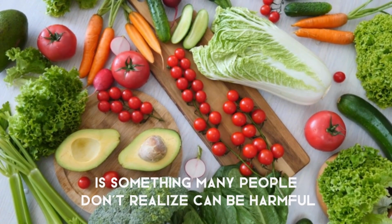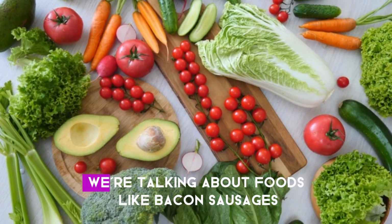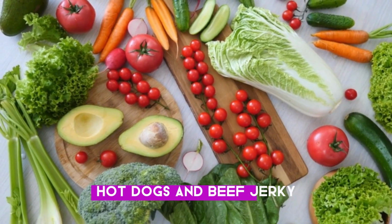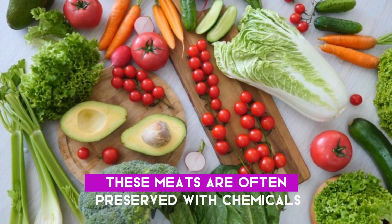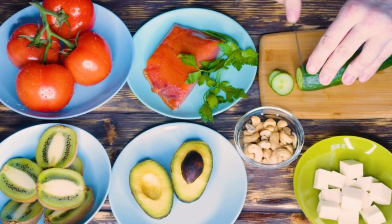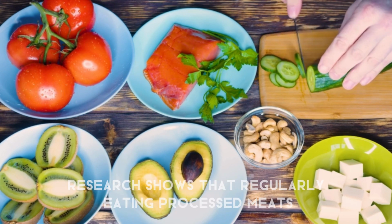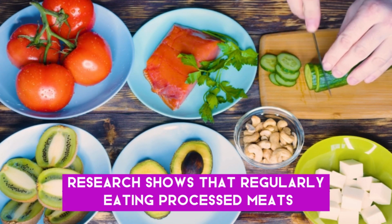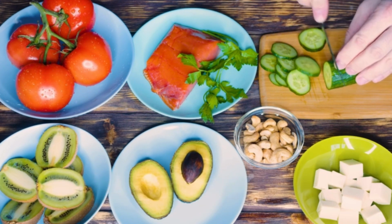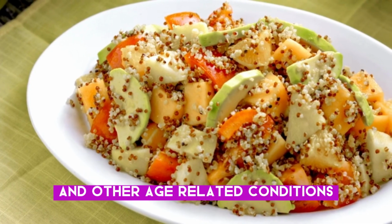Number 3 on our list is something many people don't realize can be harmful: processed meats. We're talking about foods like bacon, sausages, deli slices, ham, hot dogs, and beef jerky. These meats are often preserved with chemicals like nitrates and high amounts of salt. And they're also known to contain pro-inflammatory compounds. Research shows that regularly eating processed meats can increase inflammation markers in the body and worsen joint discomfort. They can also raise your risk of heart disease and other age-related conditions.